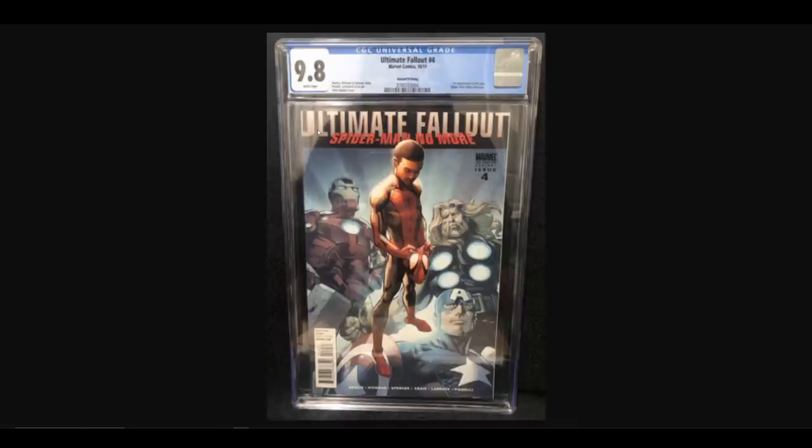Now, I debated this for a while, and I went back and forth with a lot of different comic book groups that I'm in to weigh this decision. Most of them said go with the 9.6 first print, which I'm sure is sound logic, but I just wanted a 9.8, so I went with the second print. It was a really tough decision. I really debated it a lot.